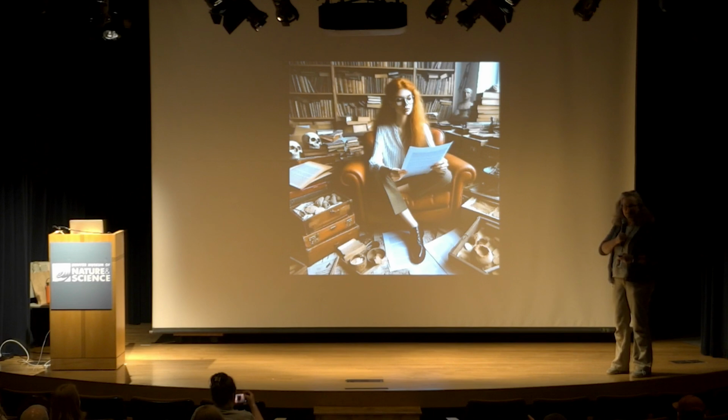This is not what I look like, but I do like to study with skulls on my desk. But no, I did have to go back and read everything, and I'd say I'm about a second-year level graduate student now to learn all of this.